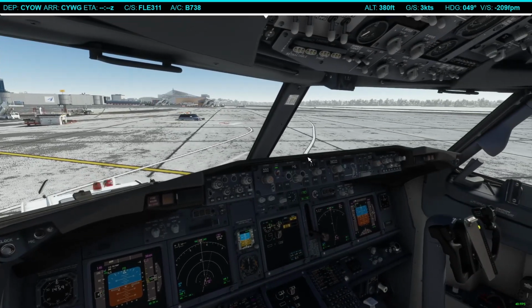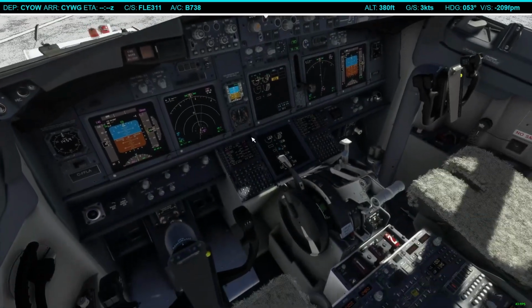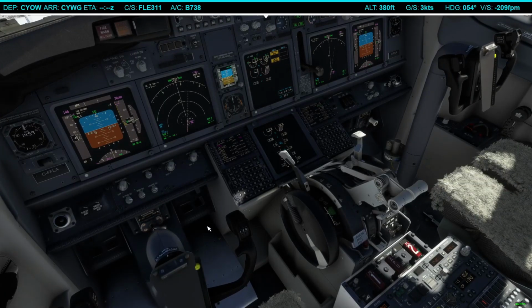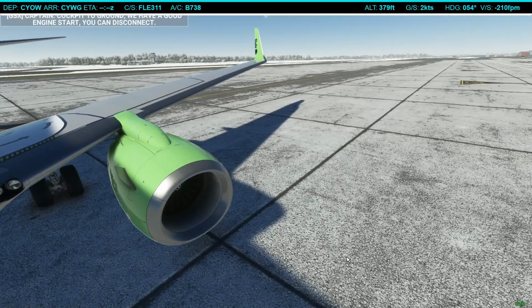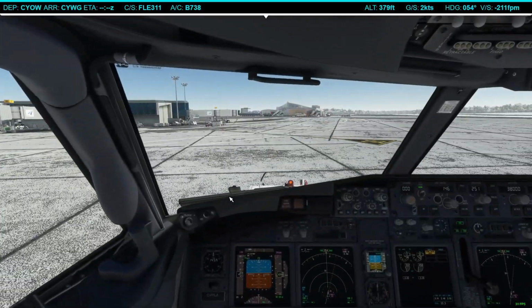Wait for the start valve to close. Engine number 1 over to the ground switch. Wait for a 20% N2. Set parking brake. Cockpit to ground. We have a good engine start. You can disconnect. Not quite on the taxiway there. I got to see where they pushed us to.